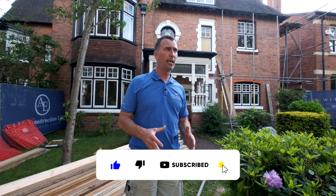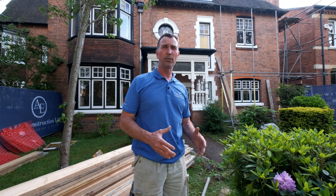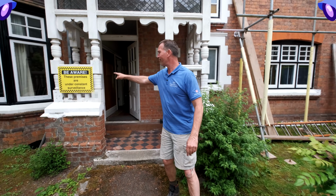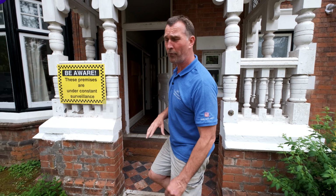It's really key that we don't interfere with the roots and make sure the tree guy's really happy with that as well. Big thing, security. Camera signs up, making sure we've got cameras around the whole site. It's really important for a little bit of health and safety, but also for when the sites are completely empty, just gives us peace of mind as well.